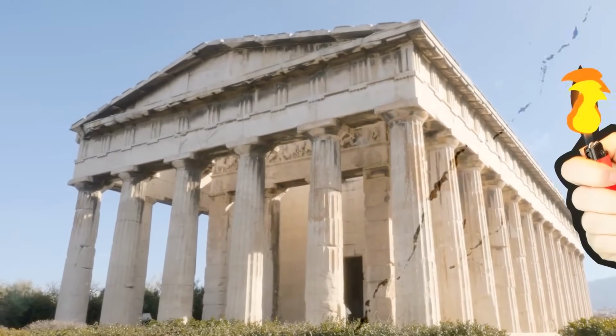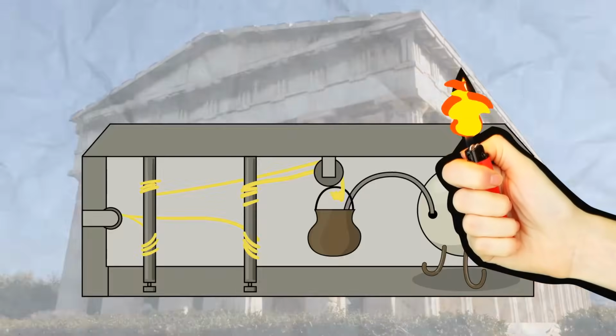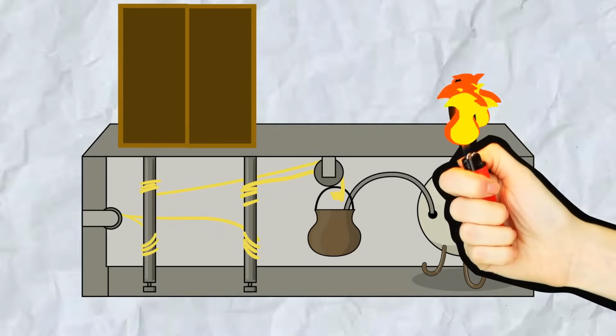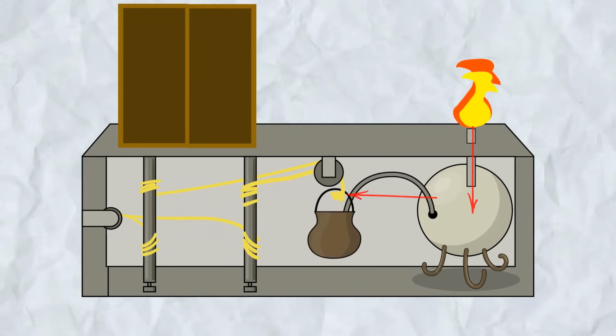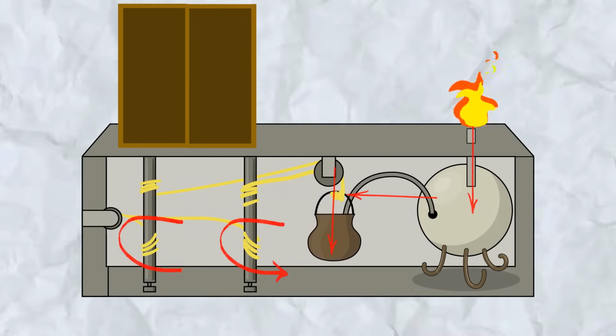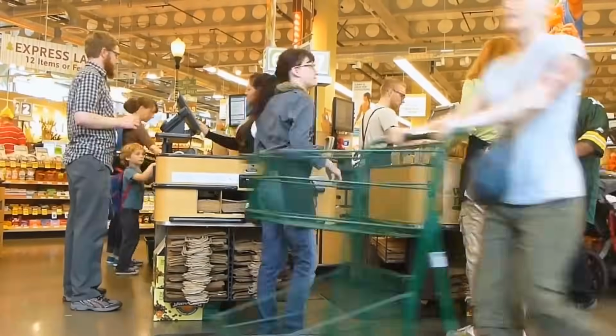To bring it into action, you need to light a fire to produce heat. There was a brass pot under the fire, half filled with water. The inventor connected the brass pot to containers that acted as weights. When the fire was burning, the water moved into the containers. They went down and pulled the ropes.